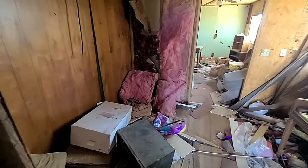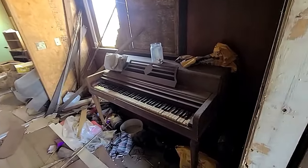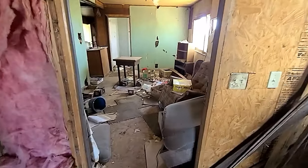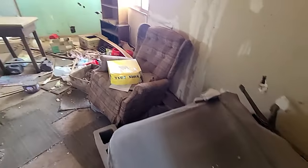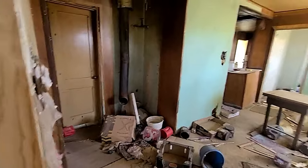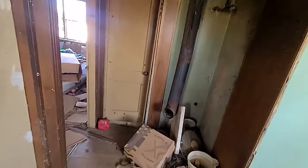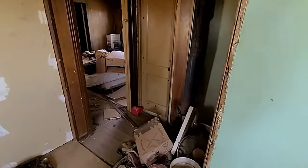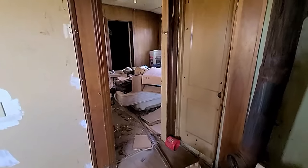Oh, the floors are really weak. Of course they are. They're always weak, the floors. Wow. Well, nice old piano still sits in here. Always have weak floors in these structures. All the windows have been busted out. Sorry, if you look down, everywhere you go is a mess in here. Every room is messy.